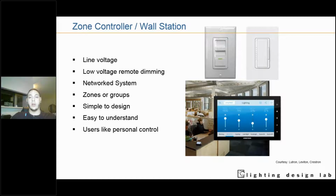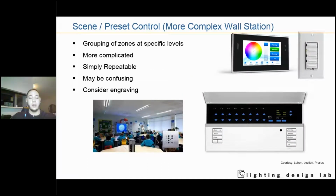The other more complex set of wall stations are what you call your scene or preset wall stations. These wall stations will control more than one zone. So you may have different flavors, like the one on the top right has no raise and lower buttons, but each of these buttons will be able to operate and change multiple zones of light to give you that special look. That's when you have, for example, if you can read here, a morning scene, an afternoon scene, an evening scene, and scenes are again multiple zones or a zone set in a specific intensity, meaning a percentage of light from 0 to 100 of how bright or dim that zone is going to be. And a scene just encompasses many zones together.